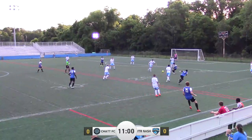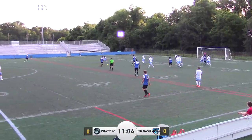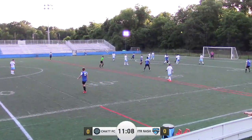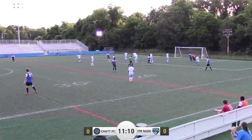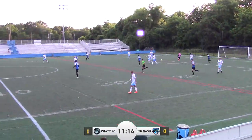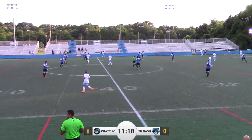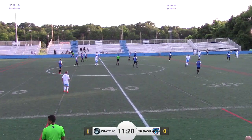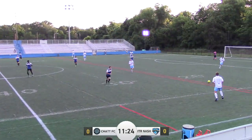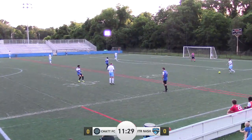And with them keeping the same starting 11, it may seem to most people like they're almost hesitant to play the people on their bench. But in reality, Chattanooga has so much depth on their bench. They have people like Zeka, for instance, that they can bring on that can be an attacking threat. People like that can bring on those fresh legs in a late part of the match. Could be very, very good for Chattanooga, especially if International is also feeling pretty tired.